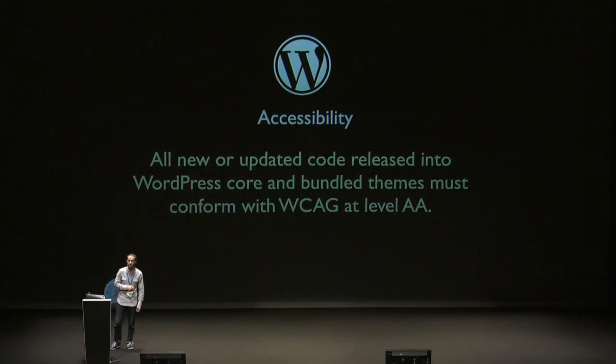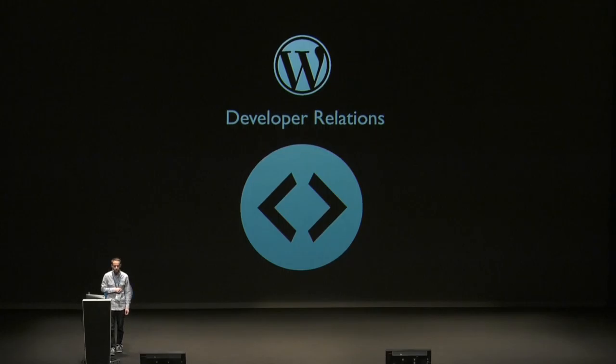By the way, level AA of the guidelines, they're really simple. They're not complicated. It includes making your navigation easy to use and consistent, not using things like title attributes. It's actually a really simple standard to adhere to. So we're doing quite well in those two areas, but let's have a look at some areas where we're not doing so well. Developer relations.